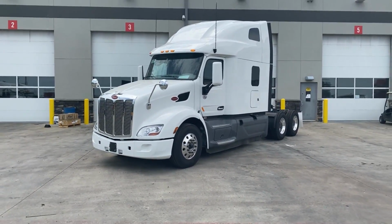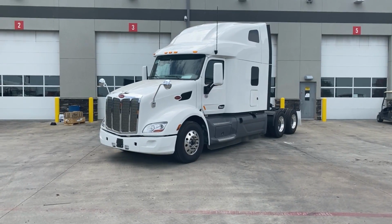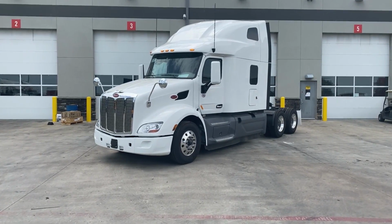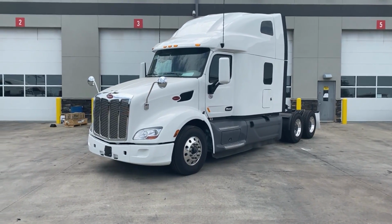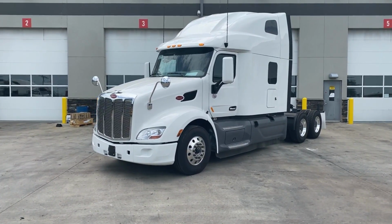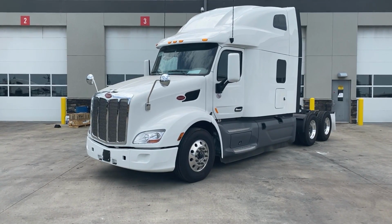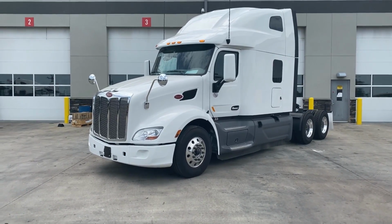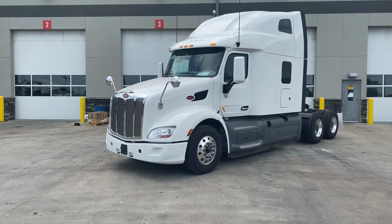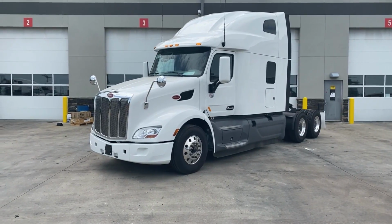If you haven't taken a look inside the UltraLoft sleeper, I will give you a quick look inside there as well. I also have a video that highlights the UltraLoft interior that I will link in the comments below. But again, this UltraLoft sleeper is Peterbilt's newest sleeper. It is the most comfortable, smoothest, most aerodynamic sleeper that's available. If you have a team driver setup, I cannot think of a better sleeper to use.